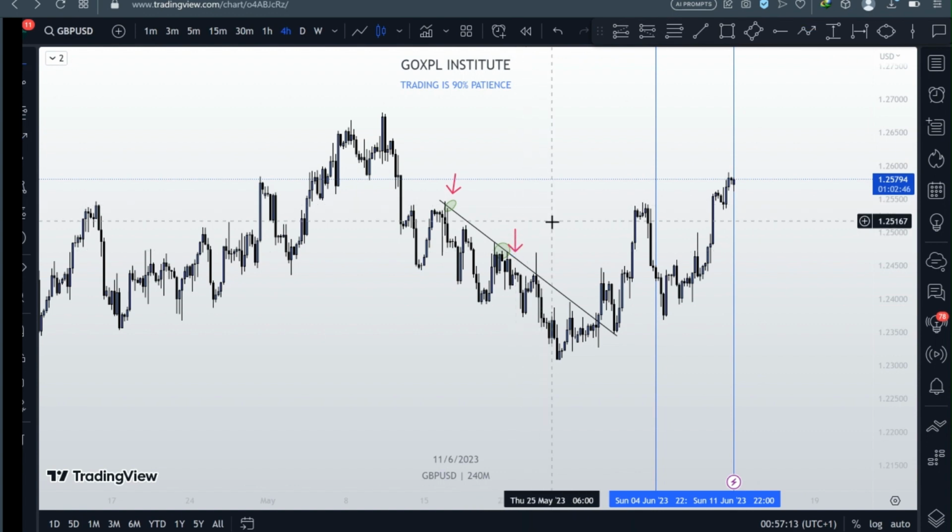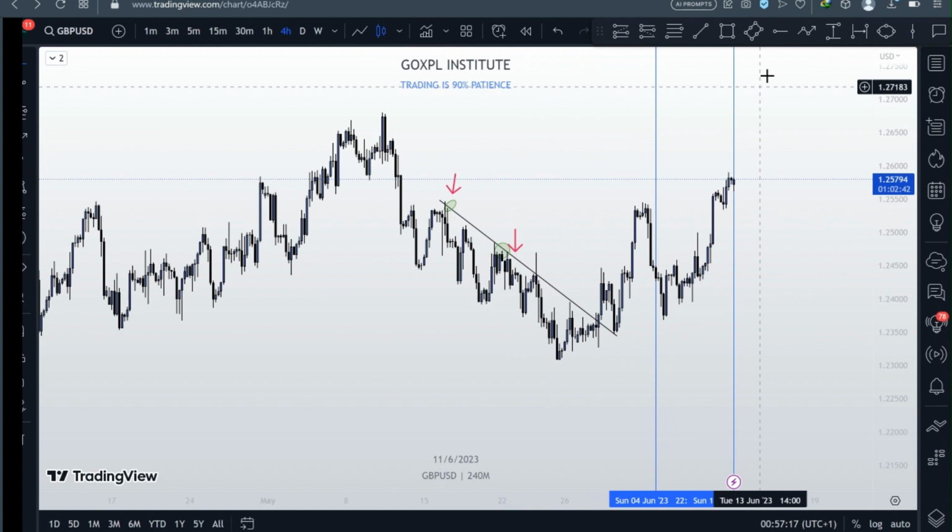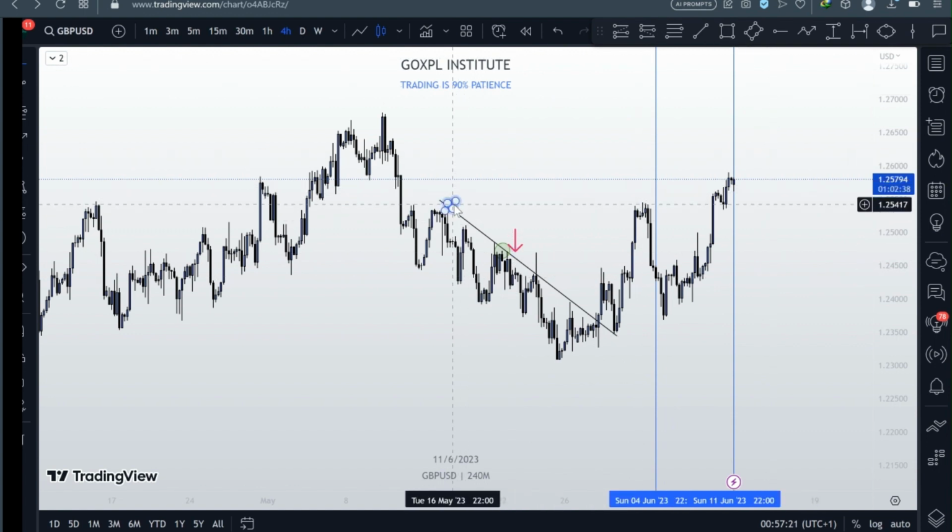I had already speculated that the market was going to continue to break through and take out these orders, and this was how last week went. The market came and took out these orders. How was it able to take out these orders? This is what happened here.